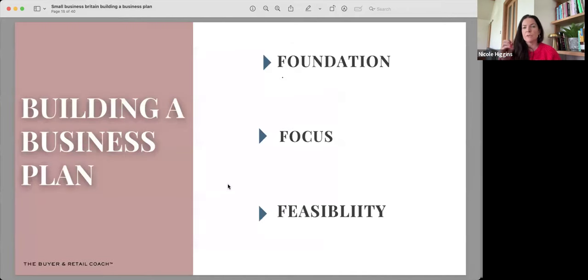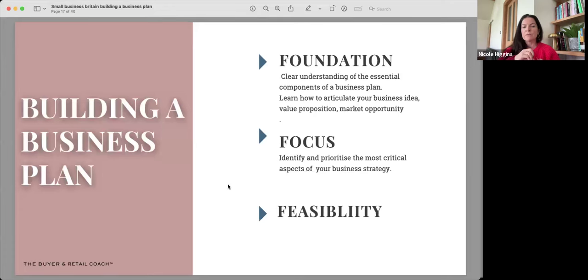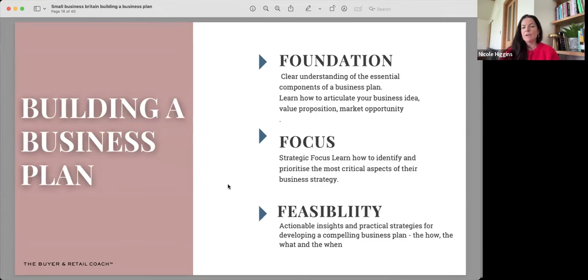So that takes us back to the 3 Fs: foundation, focus, and feasibility. With foundation, it's like the foundation of your house. It's the basics. It's what you're going to build on to create your business. Then your focus, and everybody's focus will be different in a business and in your business plan, will be what are the strategic aspects that you need to help grow it. We're going to talk about some of that. And then the feasibility is what do you need to do, the how, the what, and the when as well.